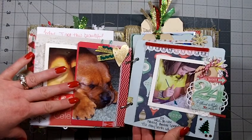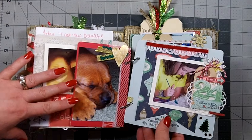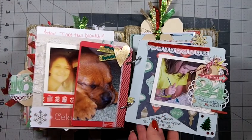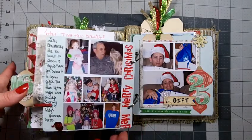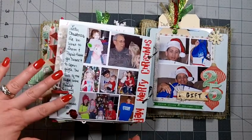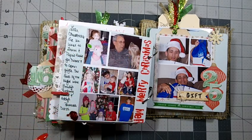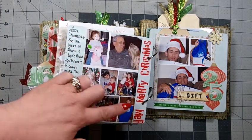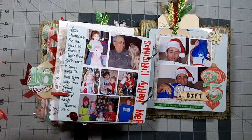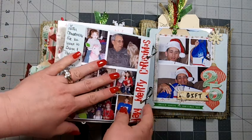So there's day 24, and because we did celebrate, we had a Christmas event with my in-laws, I went ahead and made this a 2-page layout, and here's the other side to day 24. And of course this is all of them opening presents, and I talked about it a little bit here. This is actually some washi tape that I had gotten from Target, I believe. It's actually packing tape that was in the Christmas section.